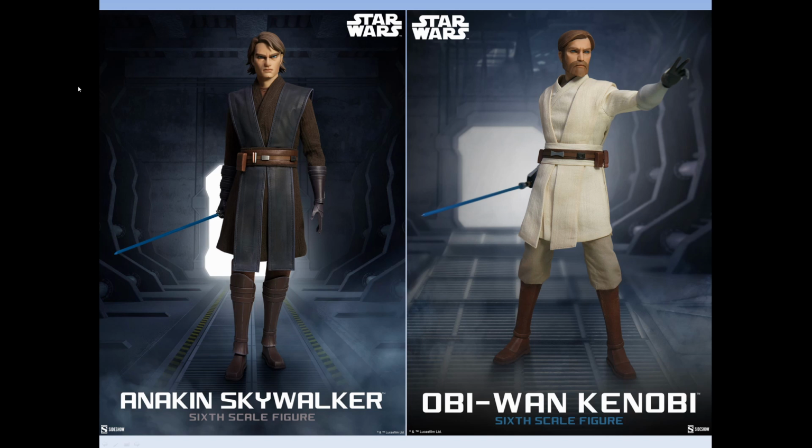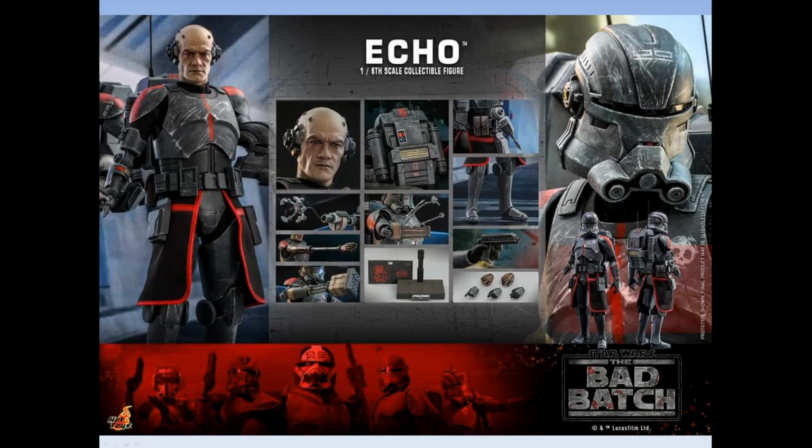I have to say it's very tempting, but luckily this is not on pre-order just yet. I believe it will be going on pre-order very soon. So now I still have a little bit of time to think how I'm going to plan out my Clone Wars display. So next up, we're going to go quickly through the Hot Toys releases.